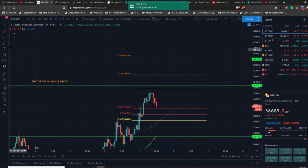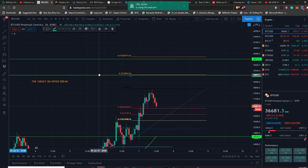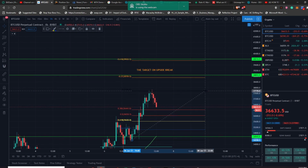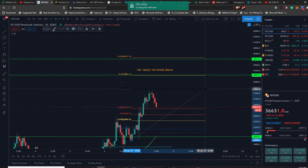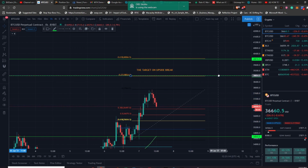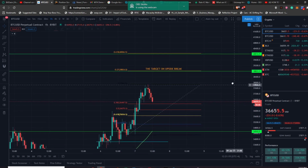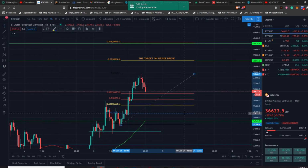Now, there is also a target coming in here, so we will put in the target at 38.8, but we'll see how that plays out. If I draw this on the wick properly, it does come in on the target, pretty much perfectly. Here's the next target, coming in at 36,800, and we'll see how that plays out.